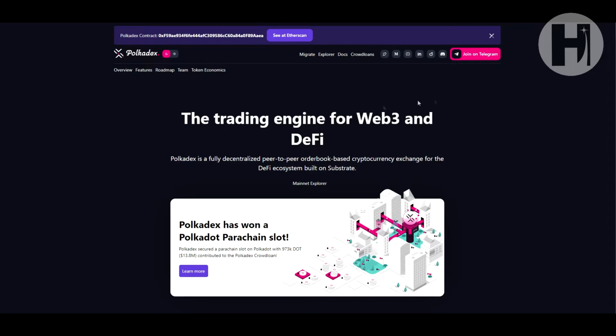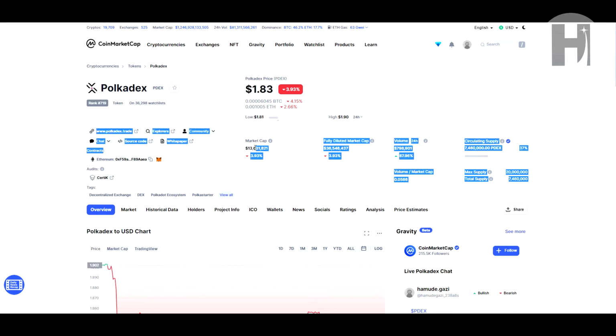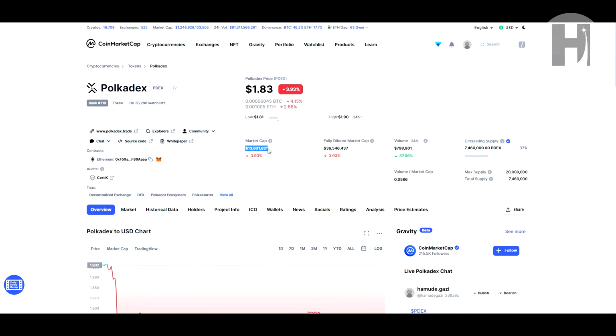Now, jumping into the website here. So going actually to CoinMarketCap first, we have PDEX token sitting below $2, which is a steal in my opinion. You can get these tokens at very cheap prices. The market cap is at $13.5 million, which is very, very low. So a 10x from here is very, very easy in my opinion.